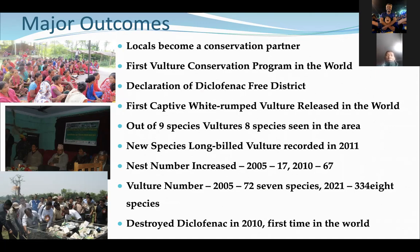Out of 9 species of vultures, 8 species are seen in the area. A new species, the long-billed vulture, was recorded in 2011, and since then, every year we record them at the vulture restaurant. Nest numbers increased from 2005 to 2010. In 2005 there were 17 nests, and by 2010 the number had increased to 67. And also the number of vultures has increased.